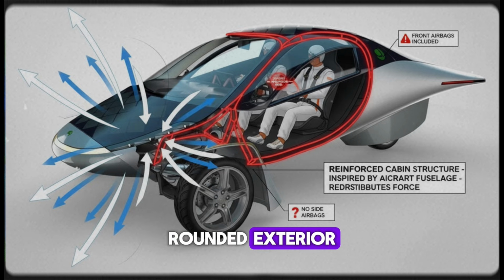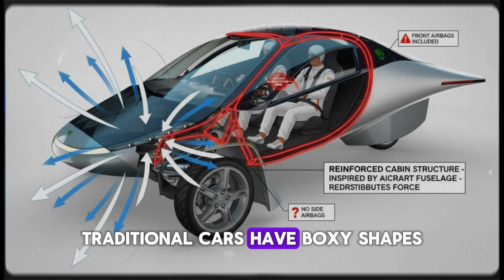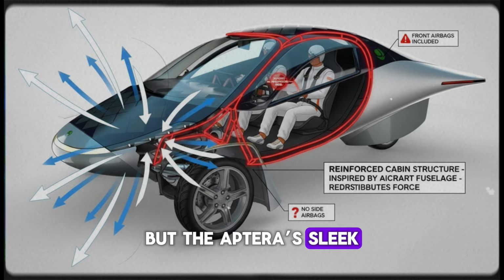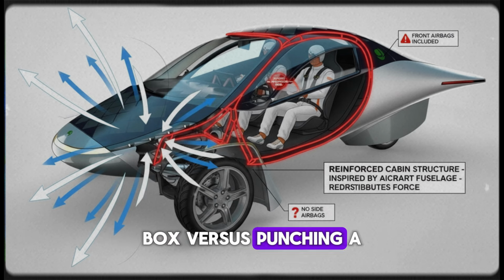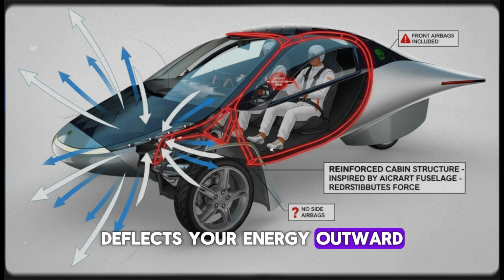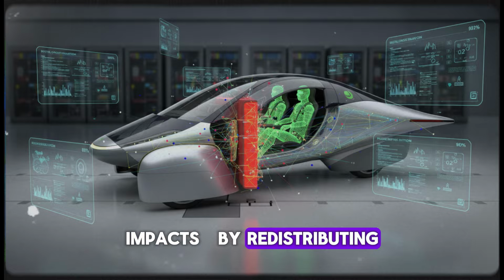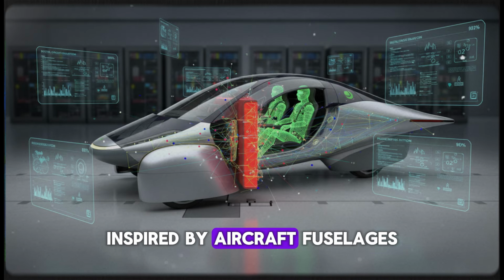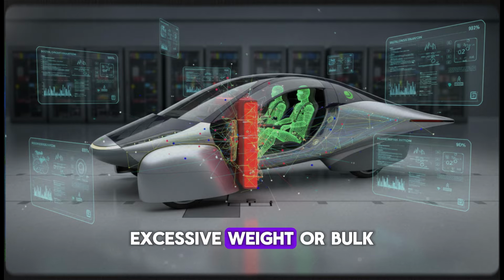Aptera's unique, rounded exterior isn't just for aerodynamics, it's for safety too. Traditional cars have boxy shapes that can collapse inward under side impact. But the Aptera's sleek, curved profile behaves differently. Imagine punching a cardboard box versus punching a beach ball. The box caves in. The ball absorbs and deflects your energy outward. That's exactly how Aptera handles side impacts, by redistributing force instead of taking it head-on. This design philosophy, inspired by aircraft fuselages, makes the structure naturally resistant to intrusion without needing excessive weight or bulk.